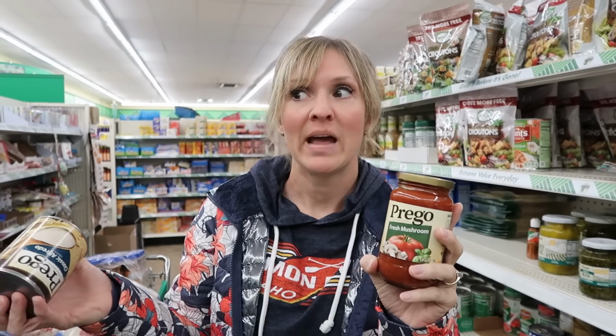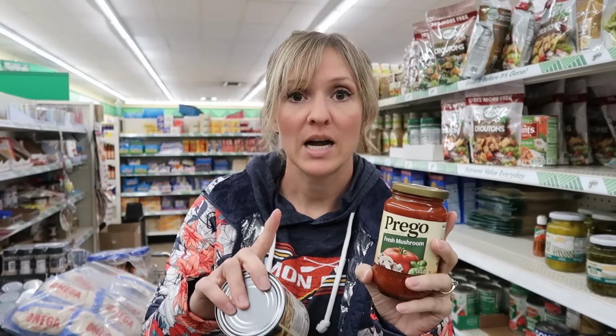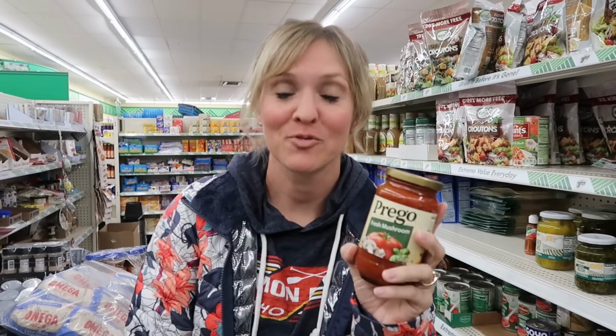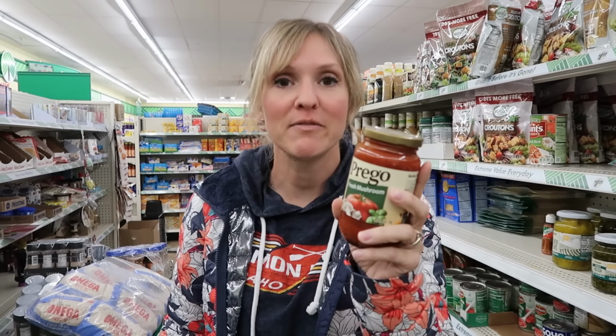And I have seen much better quality than Prego at other stores. For example, I just bought the Classico pasta sauce, much larger than this for $1.49 a jar, and I love the Classico because you can reuse the jars for canning. They're canning jars. They're the best. I just saw those at a different store, and this one's $1.25 for half.